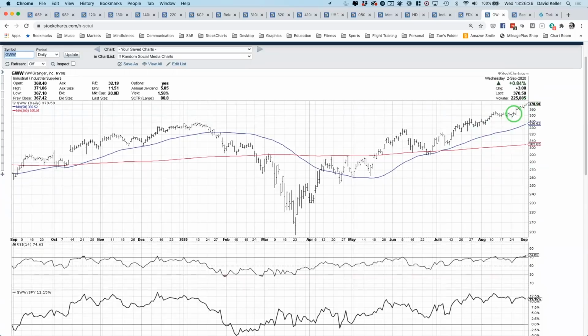What jumps off the screen at me is, we're not using a candle chart, but if we did, these would all be positive candles, clear candles, or open candles, right? Look at the number of days that GWW has closed higher than the open. It just represents continued upside with an RSI above 70. So both of those overbought, but overall in decent shape.